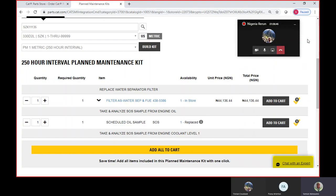Then we have this line of aftermarket parts called Yellow Mark. It is a new line of parts at a lower price point for those looking for a cheaper alternative to cut new and remand parts. These Yellow Mark parts follow approved Caterpillar engineering specifications and come with Yellow Mark parts warranty.